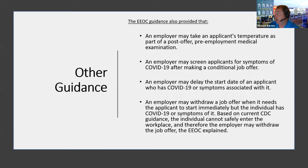All right, some other guidance that the EEOC has put out. An employer may take an applicant's temperature as part of a post-offer pre-employment medical examination. Okay, they have stated that's okay to do. An employer may also screen applicants for symptoms of COVID-19 after making the conditional job offer. So now that you've hired them, now you can screen for their symptoms.